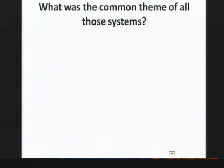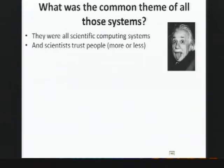So what was the common theme of all those systems? Well, they are all scientific computing systems. They are all used by scientists. And scientists, like good old Einstein here, trust people. They generally are concerned with bigger problems like how to collect provenance, how to annotate provenance, how to store it, and these kinds of problems.